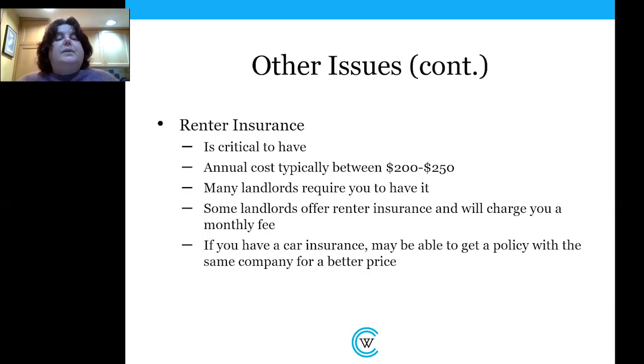Another thing you need to think about is renter's insurance. It's very critical to have it. The typical cost is around $200 to $250 a year, and most landlords require you to have it. Some landlords offer renter insurance and will charge you a monthly fee of, say, $25 a month for that. Also, if you do have car insurance, you should check because you can often get a policy with the same company for a better price than buying a separate policy.